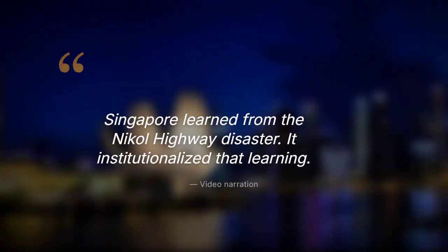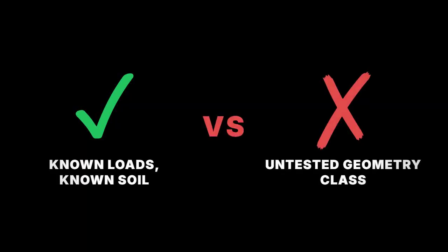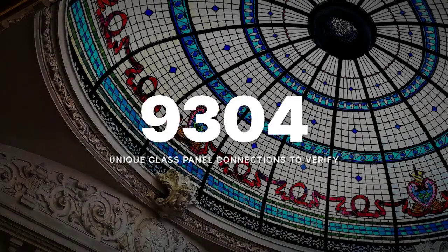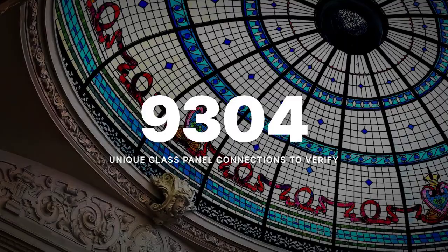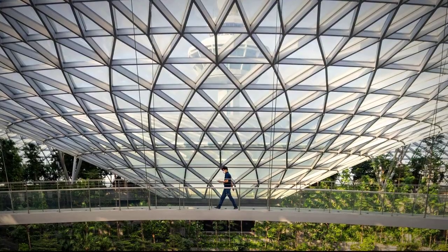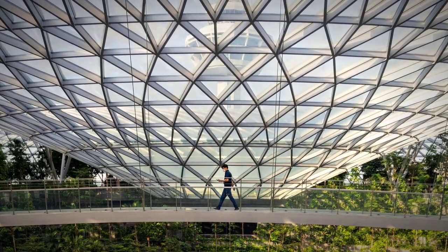It institutionalized that learning. But the Nicoll Highway collapse was a temporary works failure. Steel struts, excavation walls, known load types, known soil. Jewel is a permanent works challenge, a geometry class that has never been taken all the way through to the final exam. Maybe the darker possibility is this: the inspection regime required to genuinely verify 9,304 unique glass panel connections over a 50-year service life does not yet exist as a codified standard anywhere in the world.